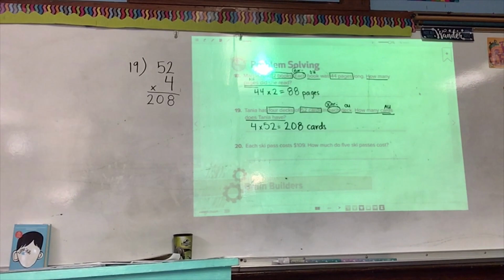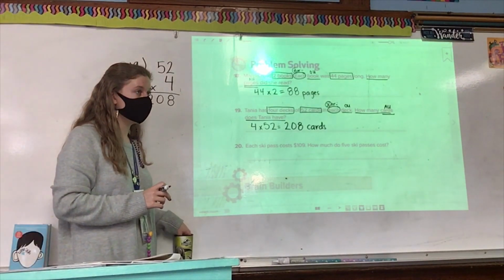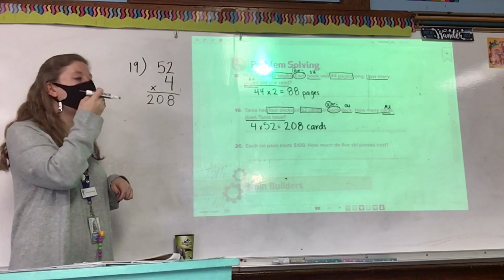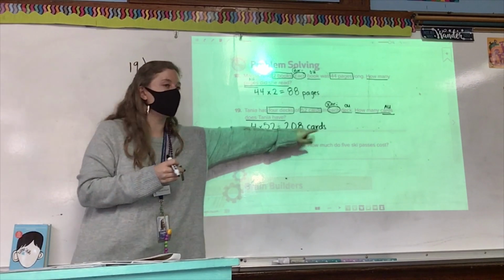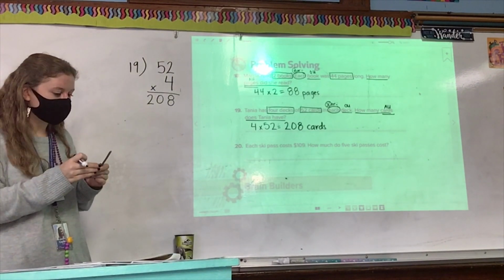I jinxed it. And what I did is I wrote the regrouped numbers since we have a place for it. I wrote it smaller so I know it's not part of 52, but beside it. Okay, so that means you should have 4 times 52 equals 208 cards on your line, and you should have this on your extra sheet of paper.